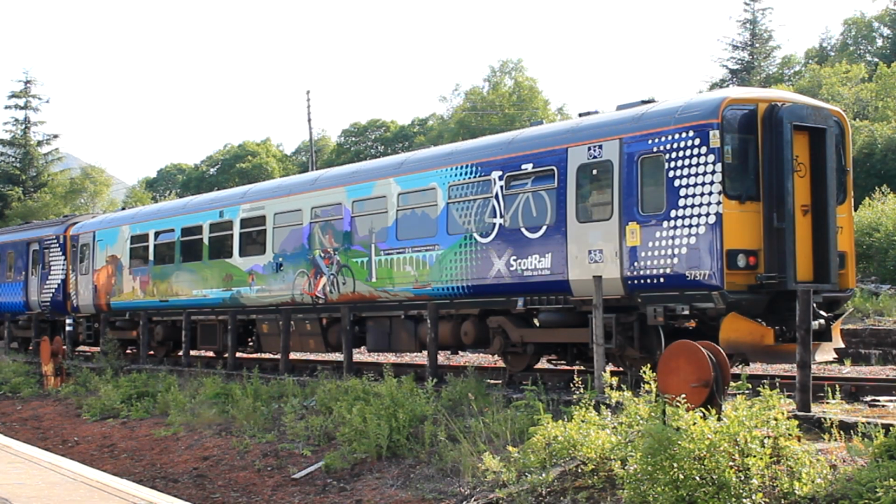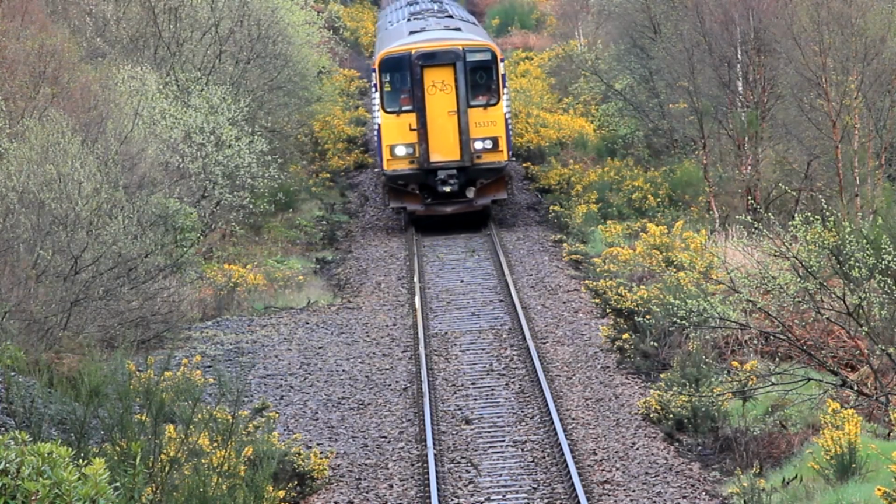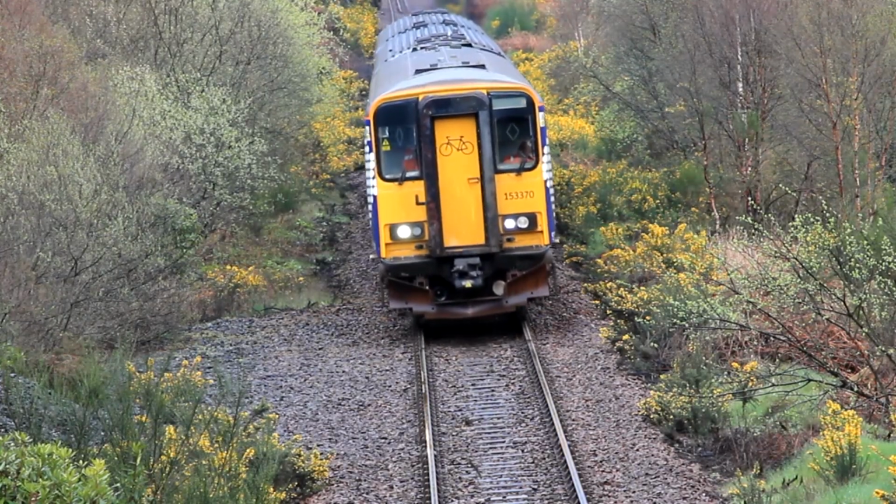153 usage started in the Glasgow Oban services in 2021, and 2 years later they were added for certain workings to Fort William and Mallaig. ScotRail itself went back into public ownership during 2022.